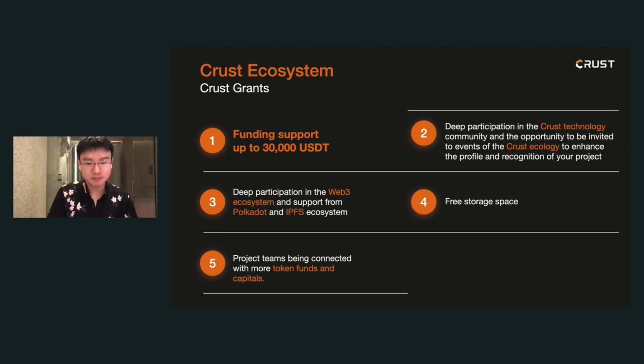And the fourth dimension is that the grants can get free storage space. And the last dimension is that the project team can have a chance to be connected with more token funds and capitals.